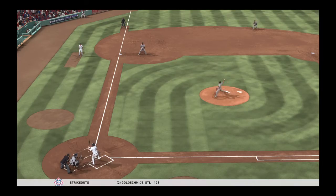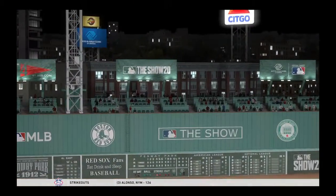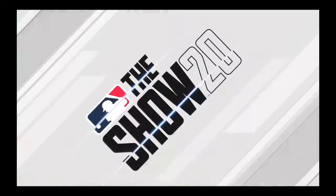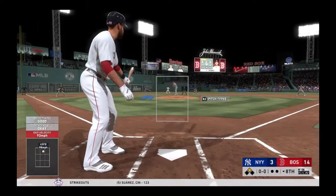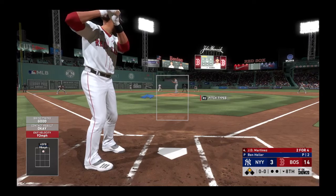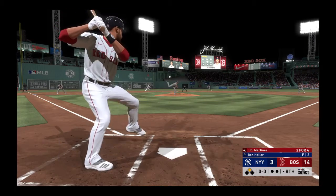The more things change, the more they stay the same. This guy's been producing at the plate all year long, and this at-bat is no different. He's probably surprised it didn't leave the yard after the season he's having, but he'll just have to settle for a double. Here's J.D. Martinez.